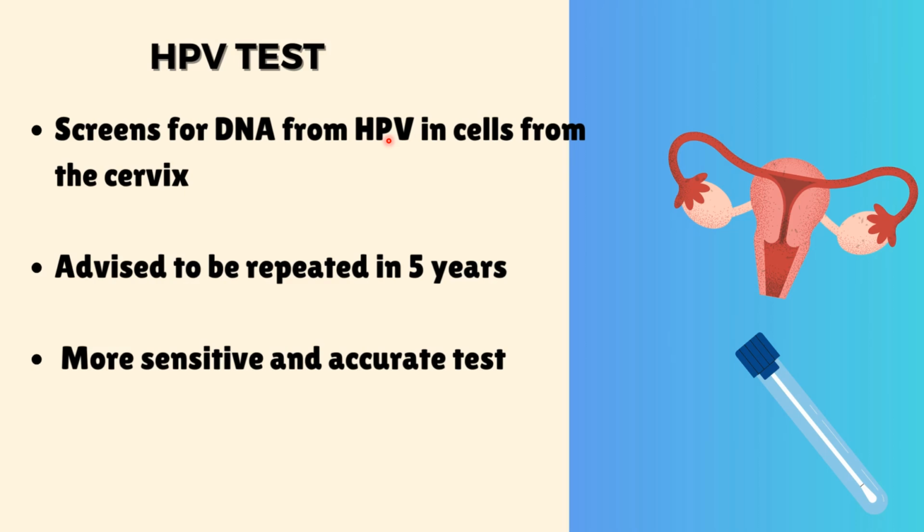The sample collection technique is the same as that of the Pap smear. That is, a speculum is inserted into the vagina, followed by collection of the sample with a soft brush.